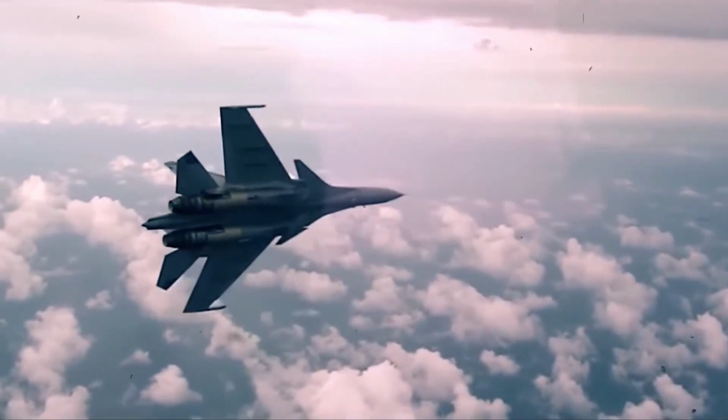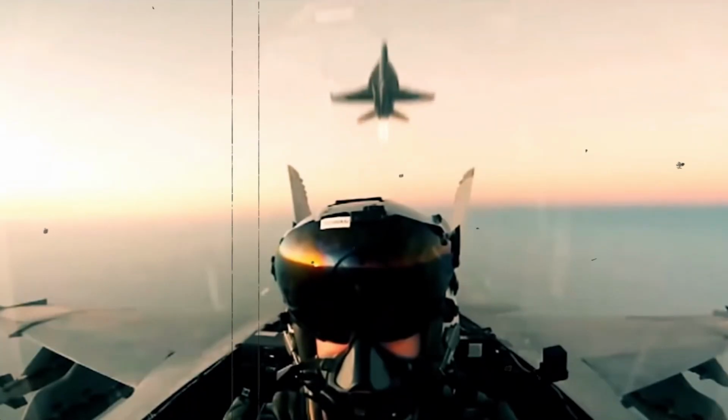So, in a world of high-speed jets and flashy maneuvers, the Nighthawk carved out its own niche, proving that sometimes being a bit unconventional can be a winning strategy. As a bomber, the F-117 Nighthawk had an important role to play. Fortunately, not all of its stealthy features came at the cost of its performance.